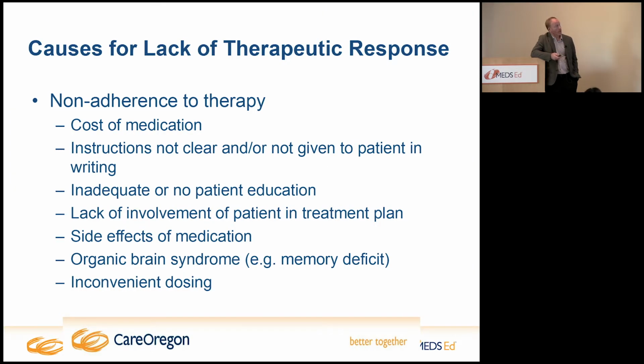And then we talked a lot about this, but just thinking about, okay, a patient isn't responding to their medications, what are the reasons? So, these are the things that I'm going through. Well, non-adherence to therapy is the biggest one. Cost of medications is not really that much of an issue in our CareOregon Medicaid patients, because they don't really have to pay for their medications, and they're all generic, so it's relatively inexpensive, but occasionally that will become an issue.